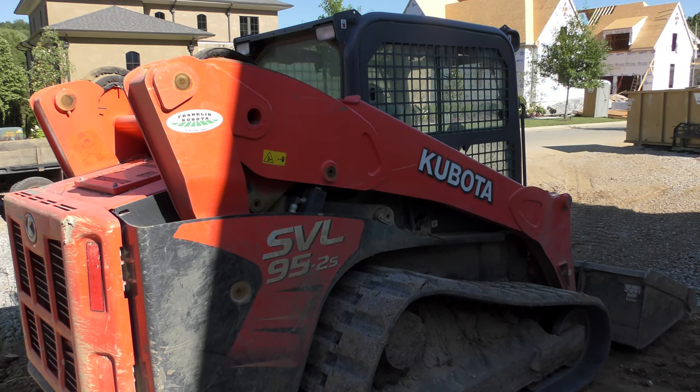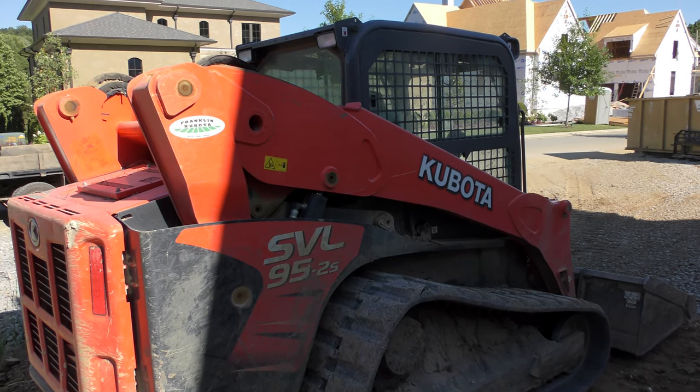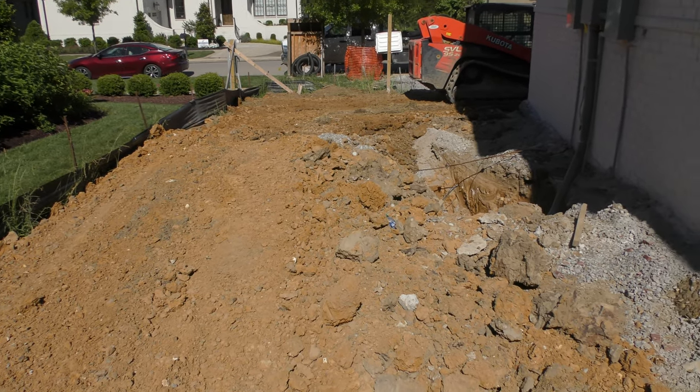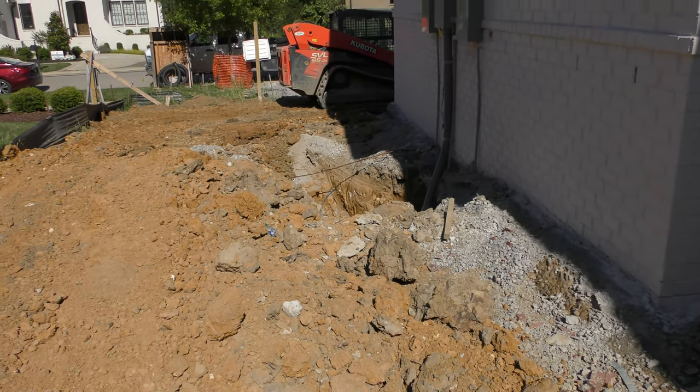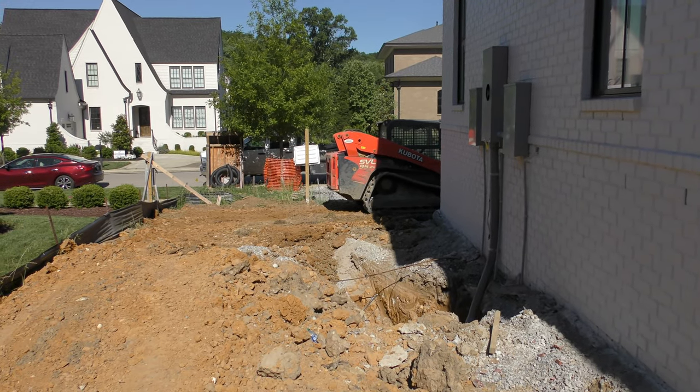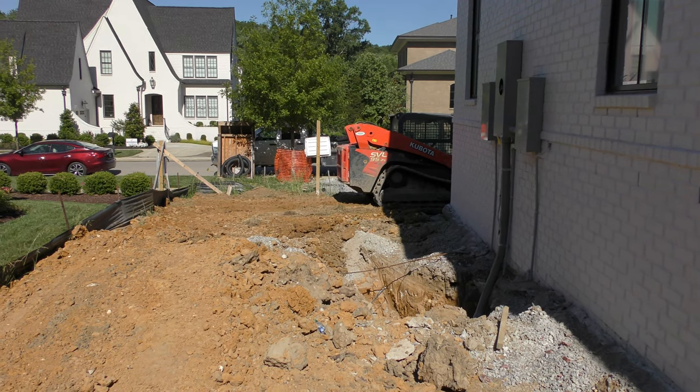The tractor is here today to cover up the trenches for power, sewer, and water. So that means we've successfully gotten the inspections for those. And that means we're going to be dropping the gray stone for the facade on Monday. So that should be great, watching those guys get to work on that.